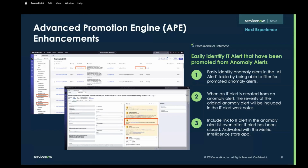And if you are using Advanced Promotion Engine and you wanted to get these new features, or if you just want to start using Advanced Promotion Engine at all, please look at the Metric Intelligence Store app and make sure that you are on the newest version. And that is how you can get access to Advanced Promotion Engine and its enhancements that have come up recently. Definitely something you should look into if you are using Metric Intelligence.